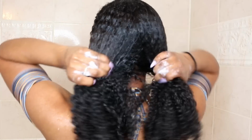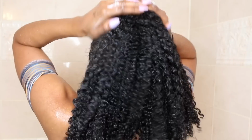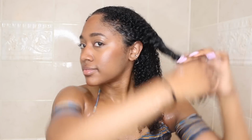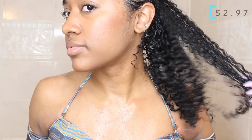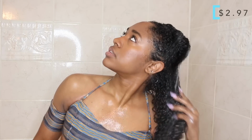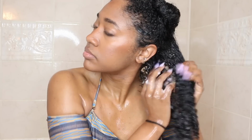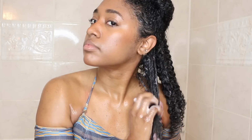And this conditioner is one of my long-term favorites. I've been using this forever, and I love it because it works great. It leaves my hair feeling super soft, and it has so much slip for detangling, and also it's only $2.97, so you cannot beat that. So I like to detangle my hair in sections and apply a little bit more conditioner to each section, and then I like to finger detangle my hair from roots to ends.